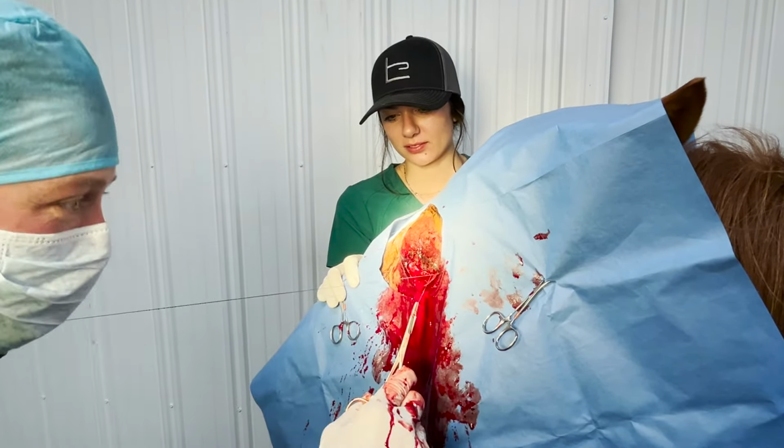And then we'll also put a wrap on her head to apply a little pressure and protect that a little bit. So here's the last layer, just closing the skin.